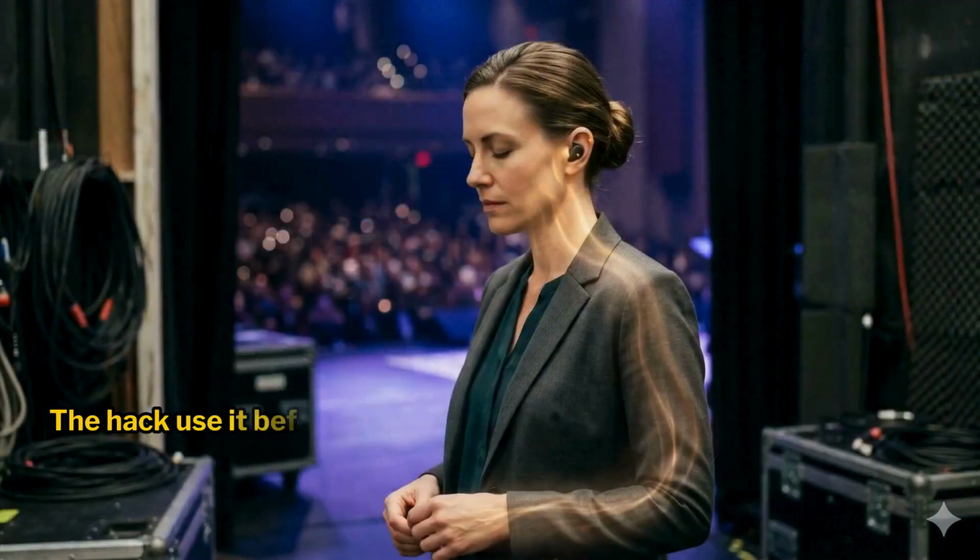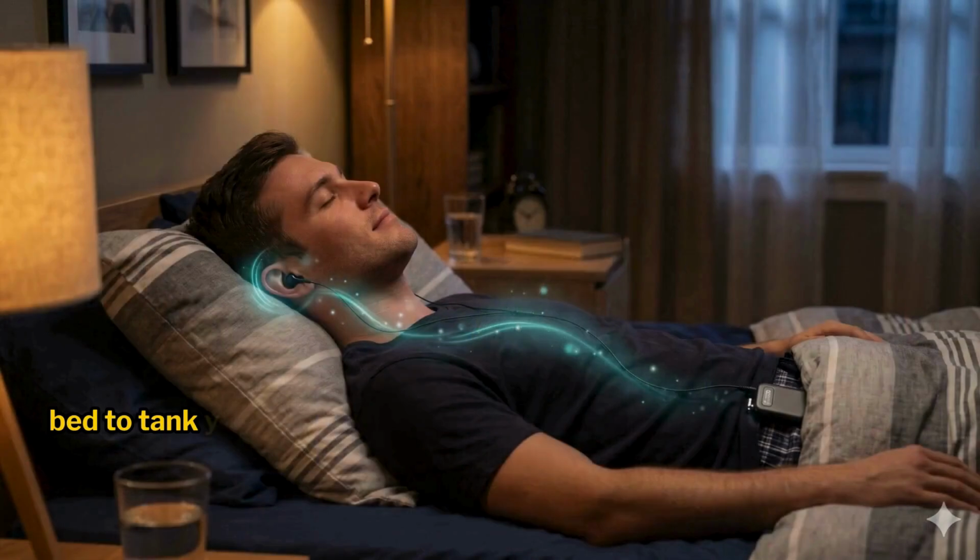The hack: use it before a big presentation, a high-stakes gaming match, or right before bed to tank your heart rate variability, HRV, into the green.